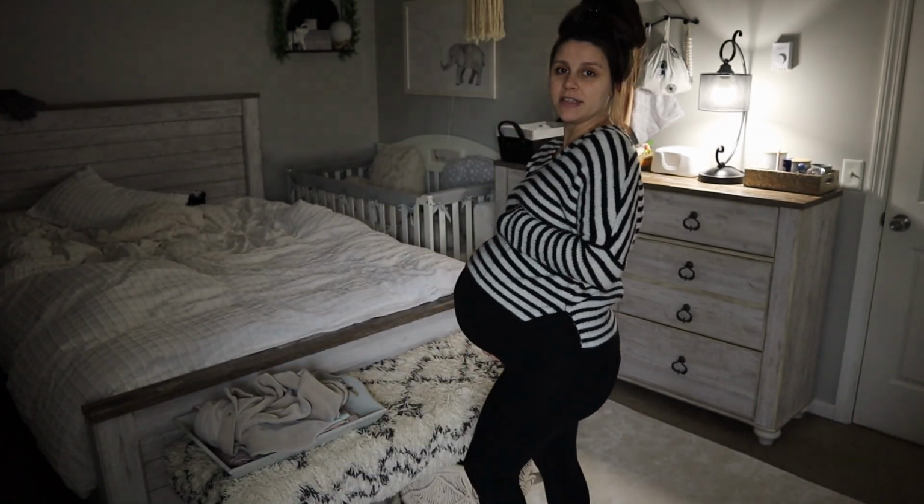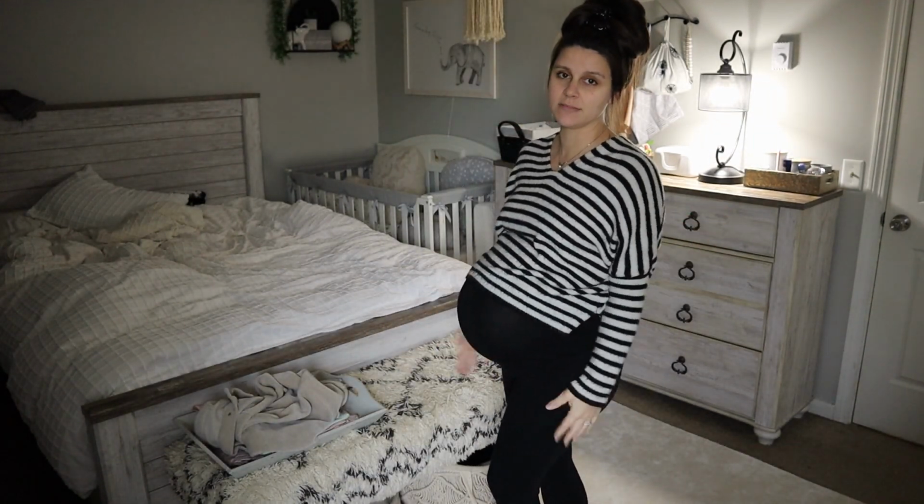Easy outfit, but very comfortable hanging around the house today. Probably not doing much, except going for a walk. Honestly, if I can just walk this baby out, I'll do it. But that's our outfit of the day, friends. Simple, easy, nothing fancy, but I'm dressed. You're welcome.